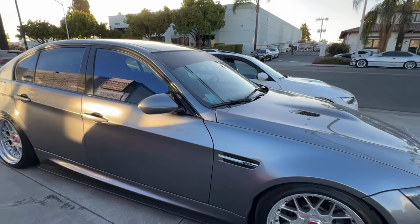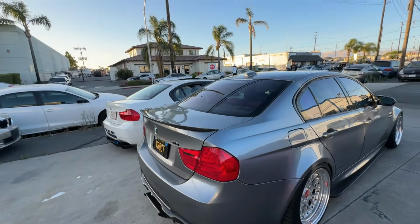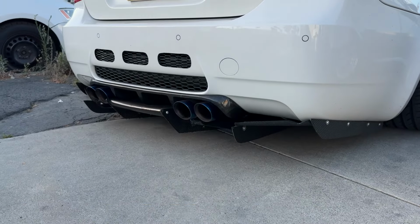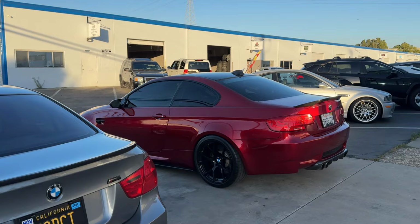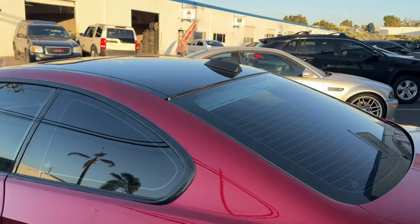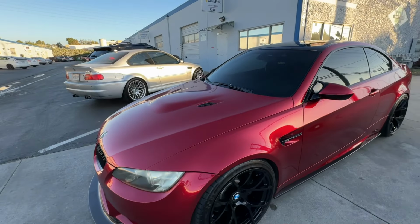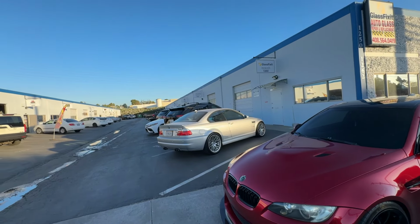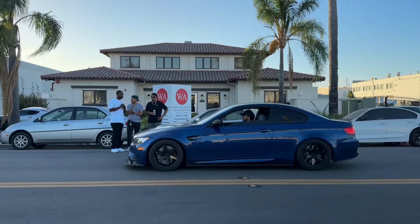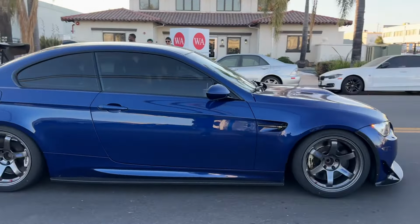And I remember this one. This one is stupid loud, but it sounds so good. My favorite thing about these is the rear. That diffuser is just so freaking aggressive. Got this E92. I think we've seen it at a previous show. Yup, got the black roof. And another E46 M3. Lots of E46s. Damn, both the same color too.